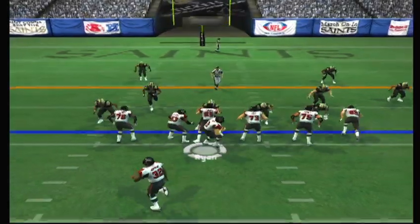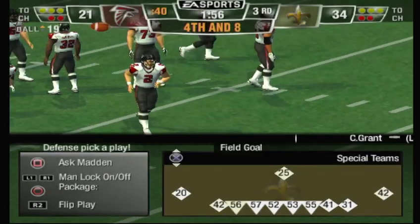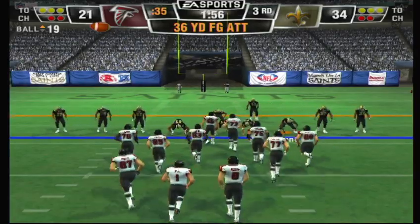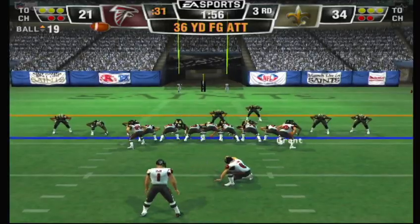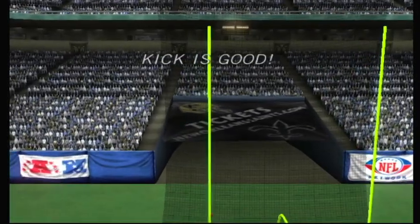Norwood lines up as the single back. Drops back. And the pass falls incomplete. Hartsock was unable to make the catch on that pass attempt. The field goal is good.